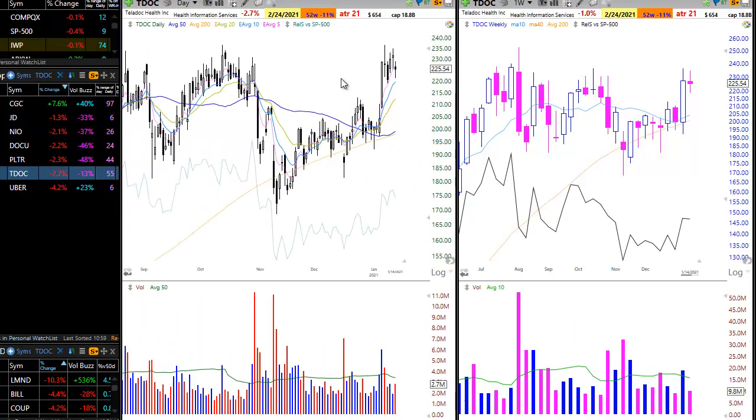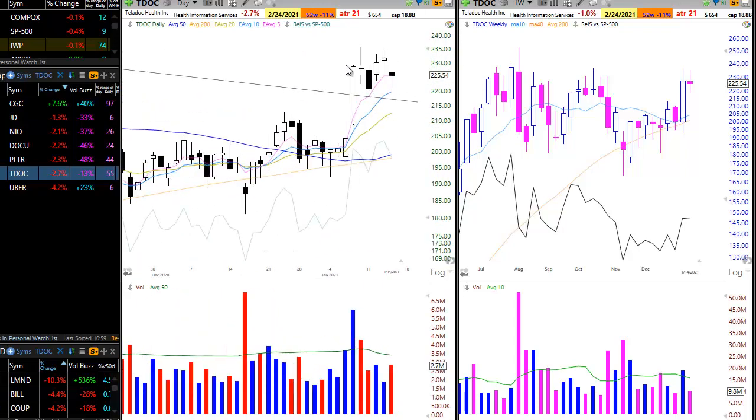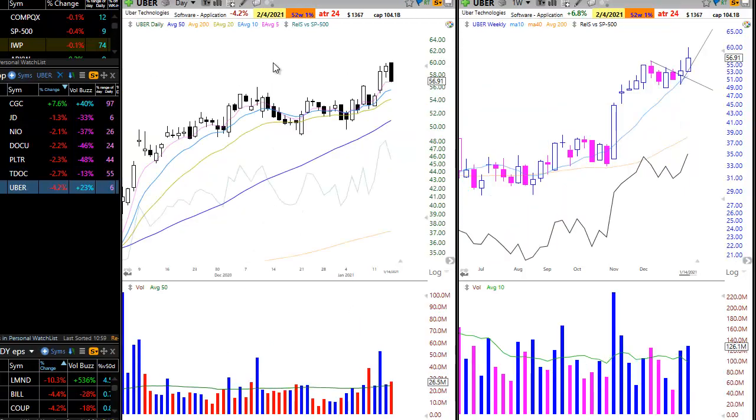TDOC cleared its downtrend line of the base on a pickup in volume. So we purchased around 230 here, looking for the low of 1/11 to hold with support from the rising 10-day EMA.